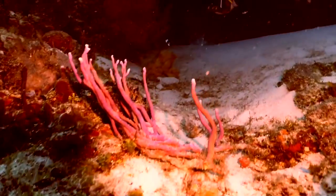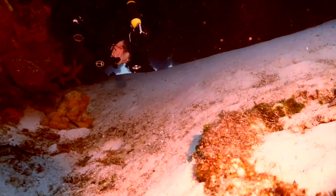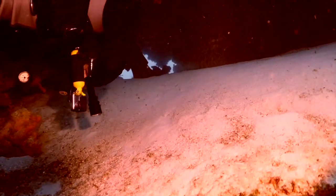It looks like we're getting ready to go through a swim-through, which is a cave-like structure under the part of a reef. This is a cool part of the dive and is great for new divers. As you make your way through the swim-through, you're able to see the opening at the other end of the cave.